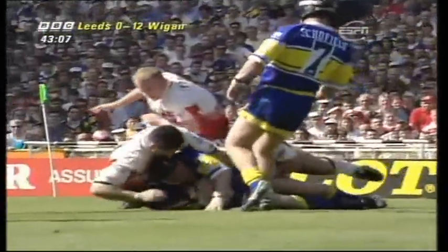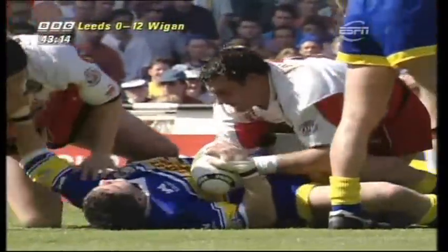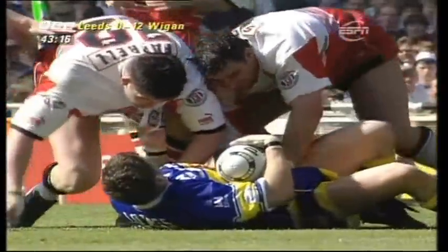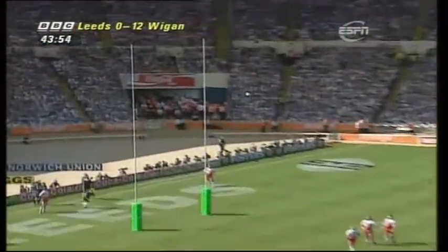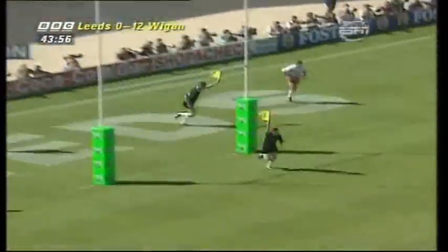And here we can see it is Farrell. What's that right hand? No need for it. Rather silly from the youngster. Left-footed kicker. And Leeds get the points they need. The confidence boost from the younger Holroyd. 12 points to 2 for Wigan, and at last a chance for those Leeds fans.